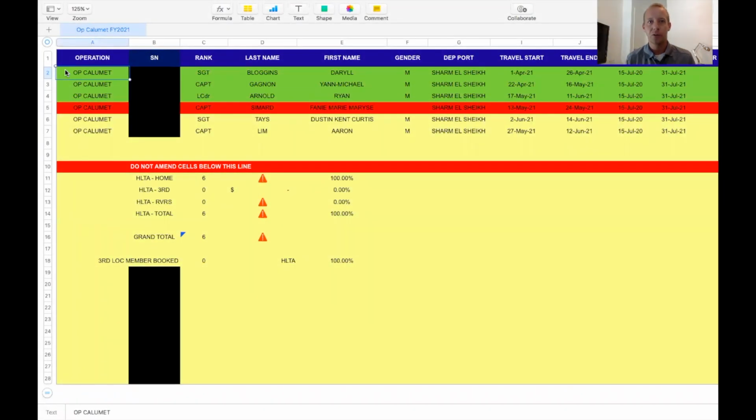Okay, so now we have those 3 pieces of essential information for HLTA, so we're ready to start moving on to the next step, and this is accessing the database. You may have to build a database. Most likely there'll be a current database that you'll just be modifying. So the database will have everything that you need for HLTA purposes.